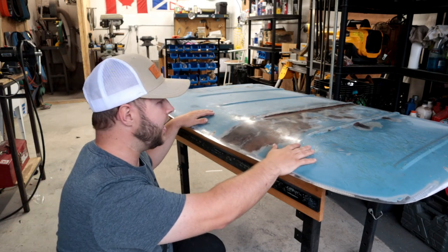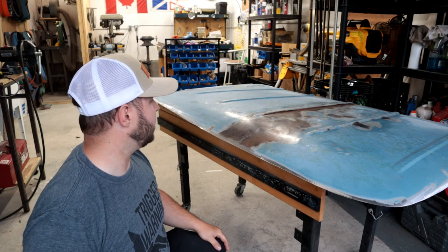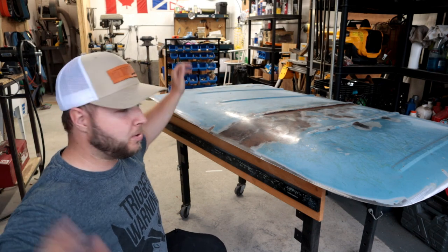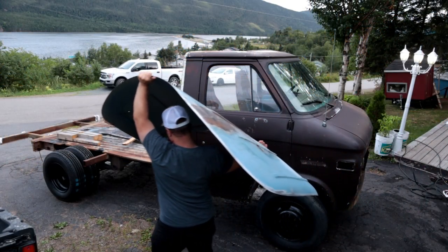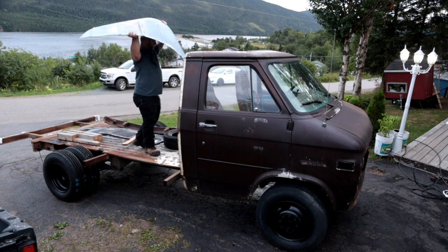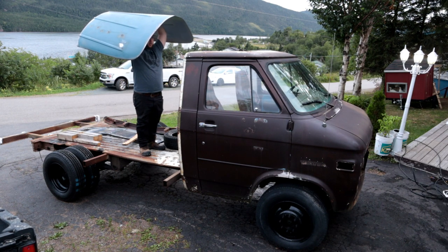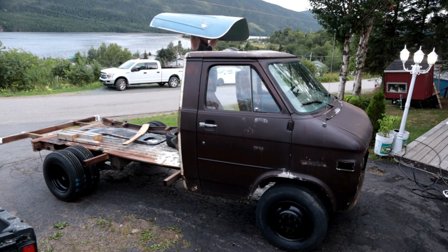We're going to do our first test fit with it cut here. We might have to do a little bit more trimming in a couple places, we'll see. And then I'll measure out while it's there and see if I'm able to clamp and weld a straight piece of angle iron all the way across the bottom. We'll see. Would sure make it easier to handle if we had that on here.